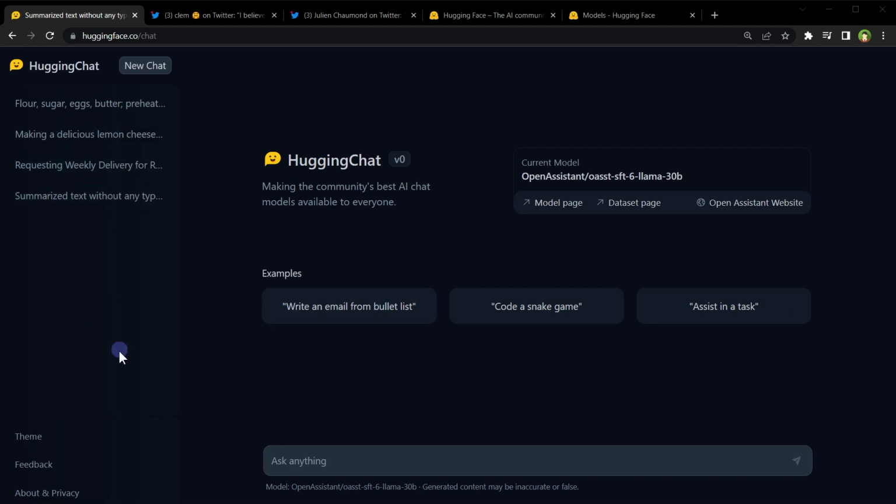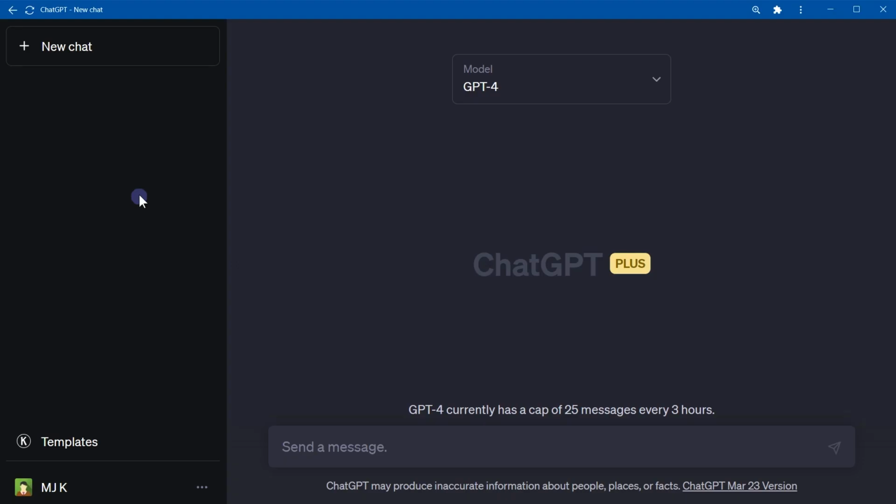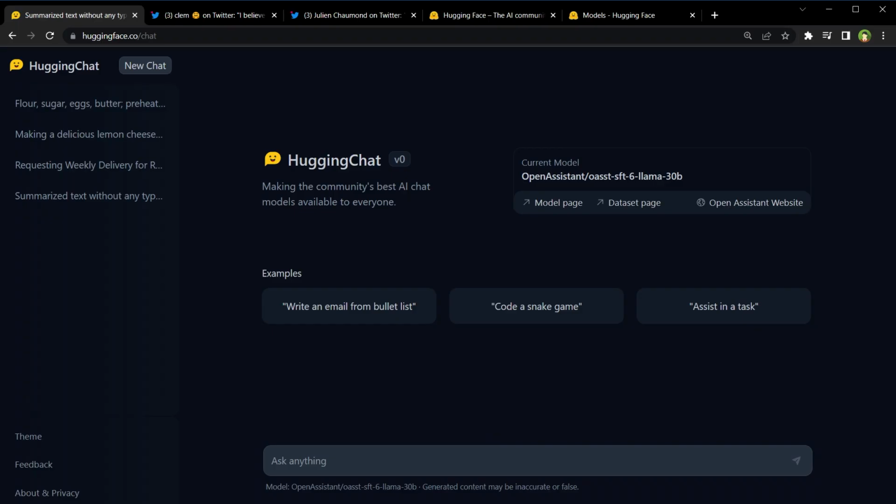Left side panel with list of saved chats. Below we have theme option, feedback link and about link. ChatGPT has also similar interface with the left side panel that saves chat history. ChatGPT 3 is free but limited. ChatGPT 4 is not free. This chatbot is completely free and open source. Looks and feels the same.